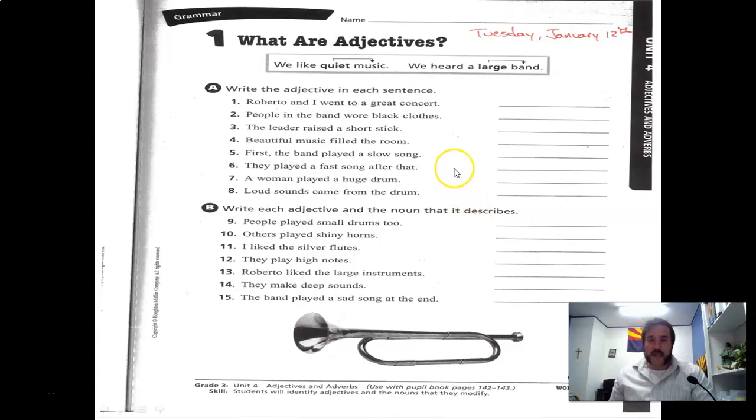Here is your assignment. Notice, nothing underlined. You're on your own. You can do it. I have full faith in you that we can do this well. Simply put, in numbers 1 through 8, there is one adjective in each sentence. Find it. Please write it.